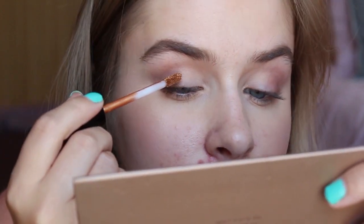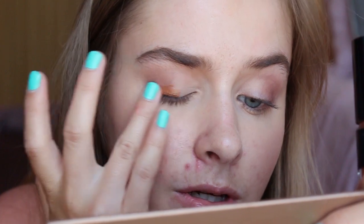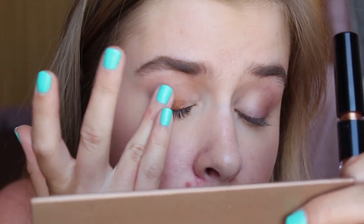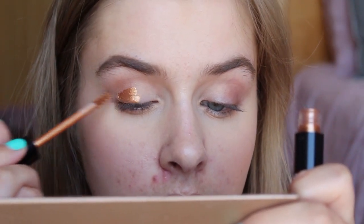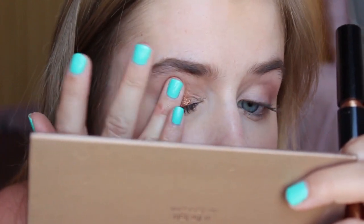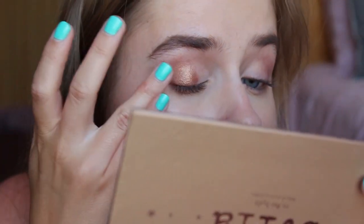I don't really know how to do this. Let's just see. And I'm just gonna try and blend it in with a finger, blend it out even. I don't really get how you're supposed to use this. My finger is completely coated. Maybe I'm doing it wrong. If I'm doing it wrong, please do tell me, I'd love to know what I'm doing wrong.